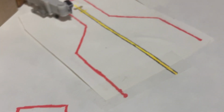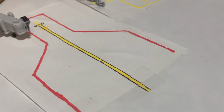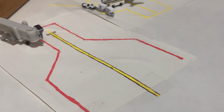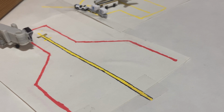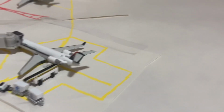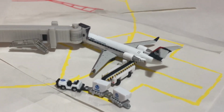So here's an empty gate, and this was the largest one that they used to have. I think they even had a Virgin America A220 park here once. This would be where Northwest Airlines parks their DC-9s and whatnot. I'll move on here to the other gate with the jet bridge.